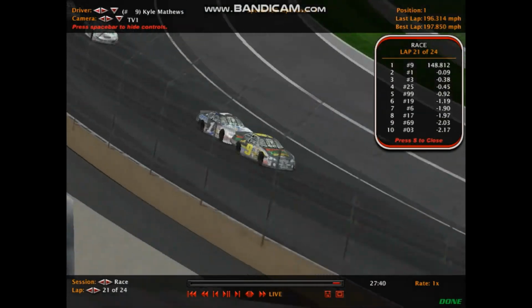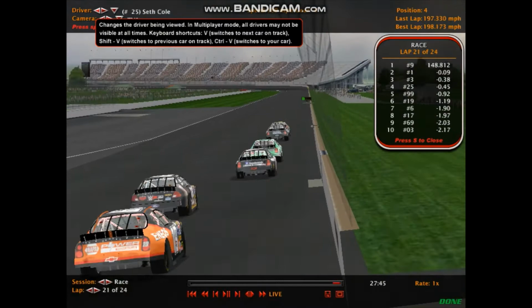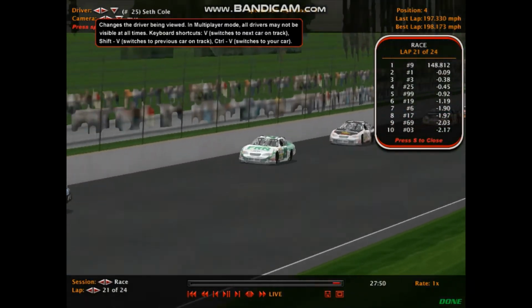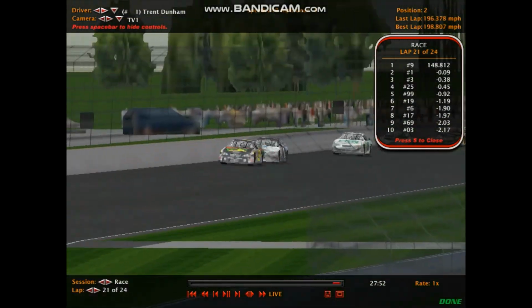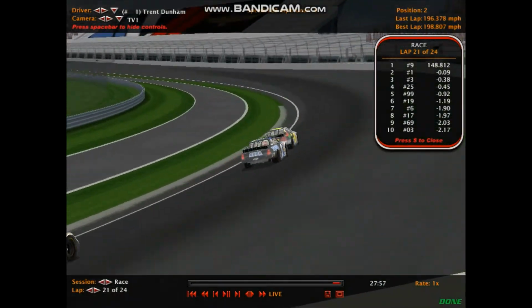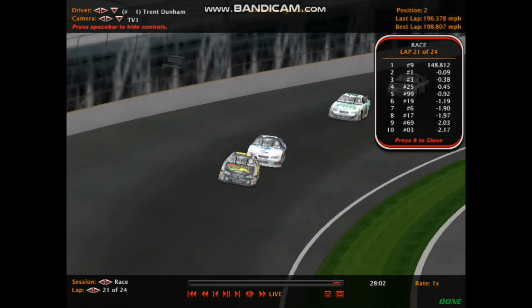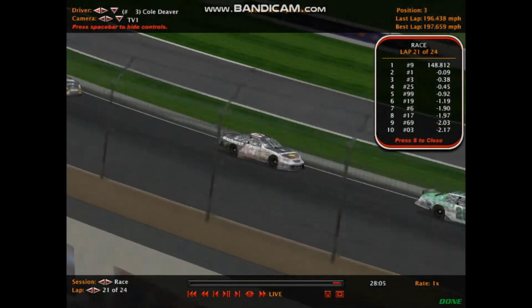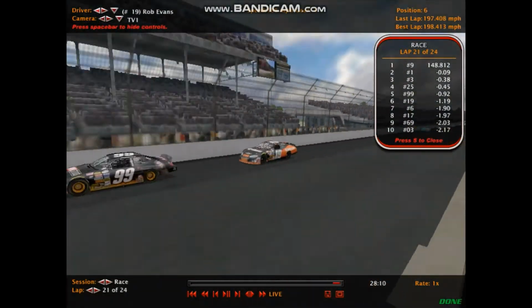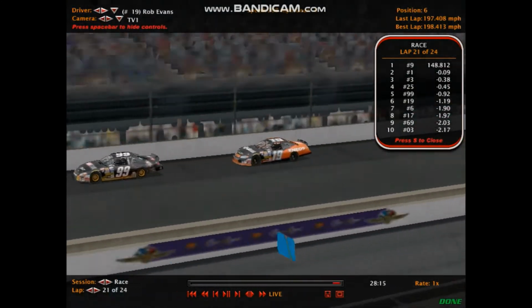Seth Cole for 3rd position. He's got it on Cole Deaver. Now can Seth catch up to the front 2 cars now? If they keep the draft going, they may be able to. But there is the battle for the win here at the Brickyard 400. It may be going up to about 4 cars possibly after this. Seth Cole in 3rd, Cole Deaver 4th, Levi McIntyre 5th, and give a call to Rob Evans. He's in 6th position in the number 19 car. Mixing it up with the bad boys here at Indy.